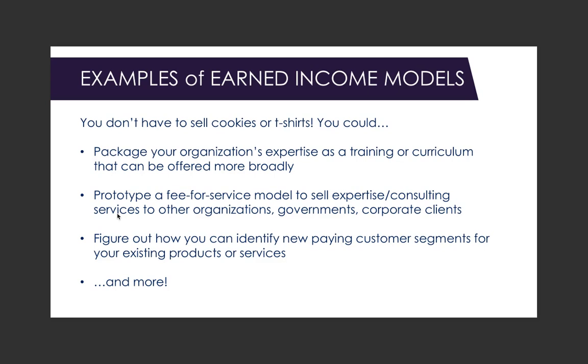So what types of ideas fit best for this earned income accelerator? Well, you don't have to be selling cookies or t-shirts. In fact, sometimes we encourage you to find other sources of revenue that are directly mission aligned and will help you reach more beneficiaries. But you could be doing things like packaging your organization's expertise as a training or curriculum that could be offered directly to customers or beneficiaries or to other organizations. Many participants in this accelerator program have prototyped a fee-for-service model or a consulting business model to sell their expertise to other organizations, governments, or corporations. And some have been figuring out how to identify new paying customer segments for their existing products or services. Those are just some of the business models that can be piloted through this accelerator.